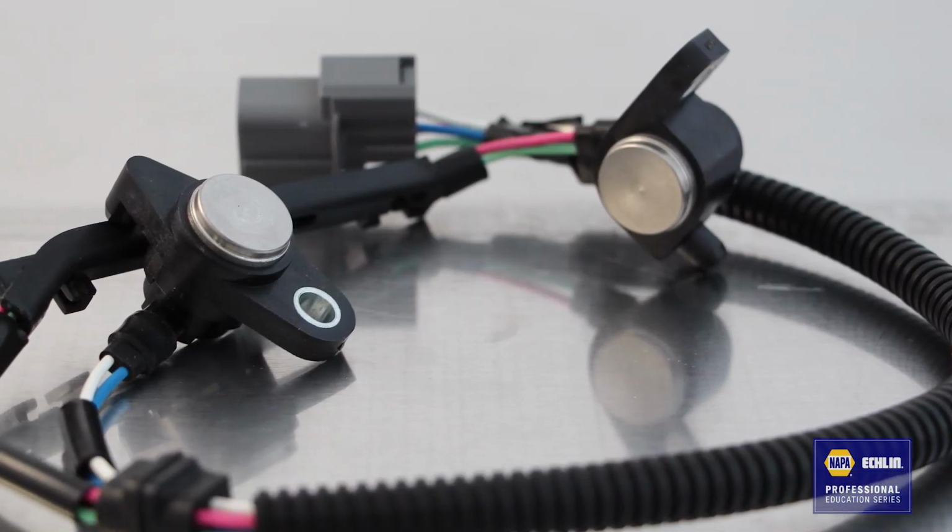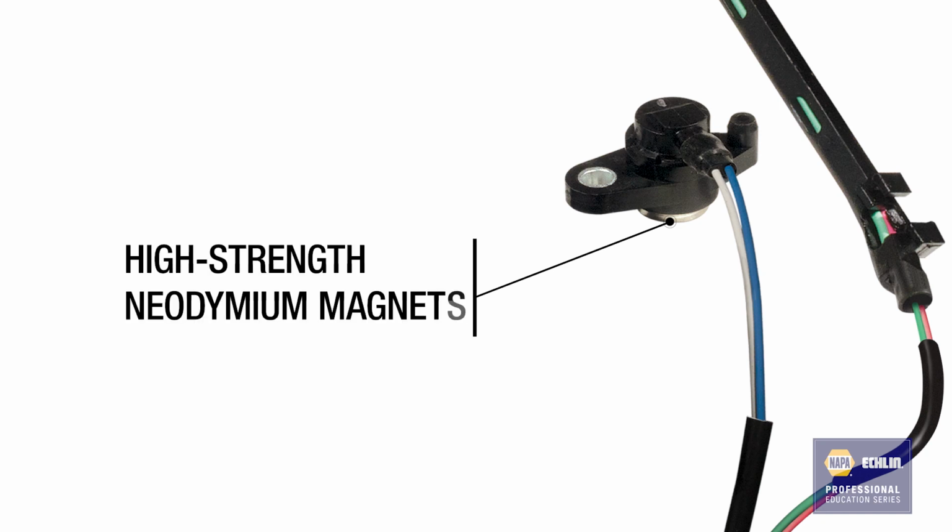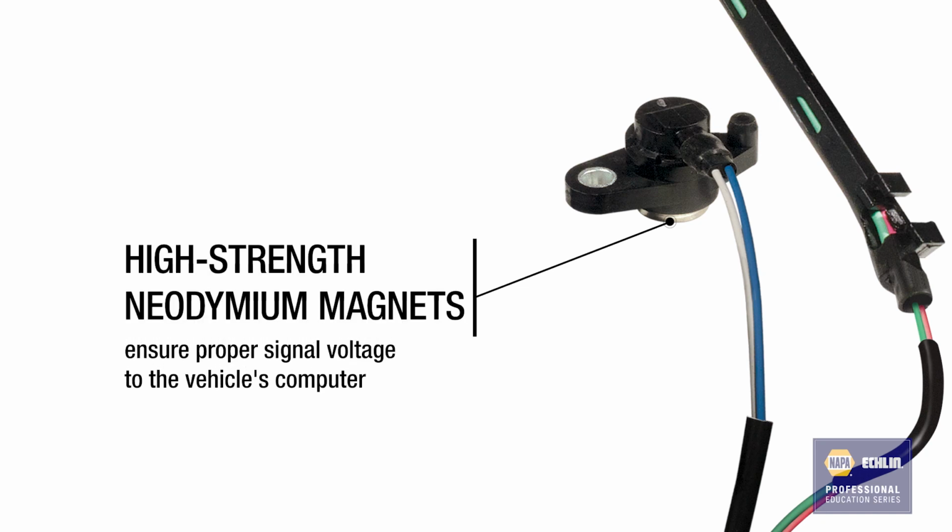And like camshaft sensors, crankshaft sensors measure the position and speed of the crank and send data to the vehicle's PCM. That information is also used to adjust fuel injector synchronization and ignition timing. And like cam sensors, even the slightest delay or inaccuracy can affect vehicle performance and the fuel economy. And that's why our crank sensors feature high-strength neodymium magnets to make sure the correct voltage and data is being sent to the PCM for optimum vehicle performance.